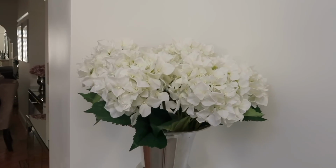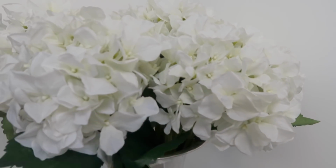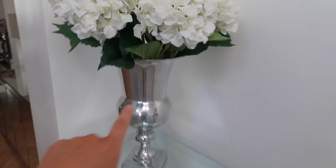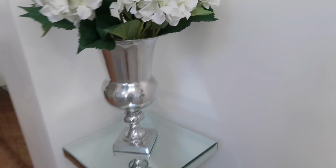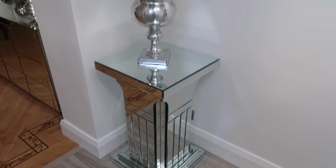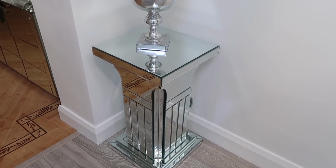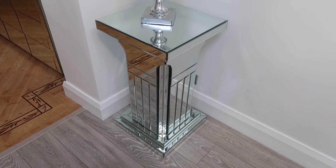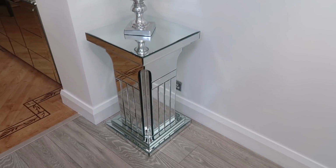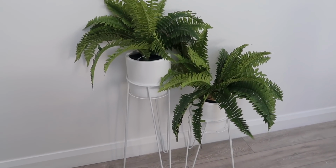Again, more hydrangeas from Homesense. I think there's about 5 or 6 stems in there. And this vase was purchased from Tasker's, which is a local shop here in Liverpool, and the pedestal is probably about 5 years old now, and it was from an interior shop here in Liverpool that's closed down now. It's not here anymore, but you can still buy them similar online. I'll link them down below. Those were originally to go in the corner, but I just never felt that they looked right.